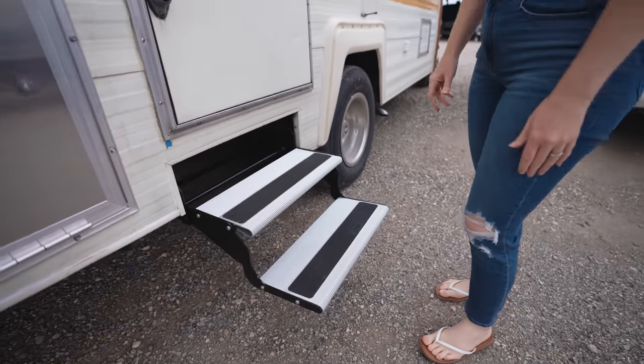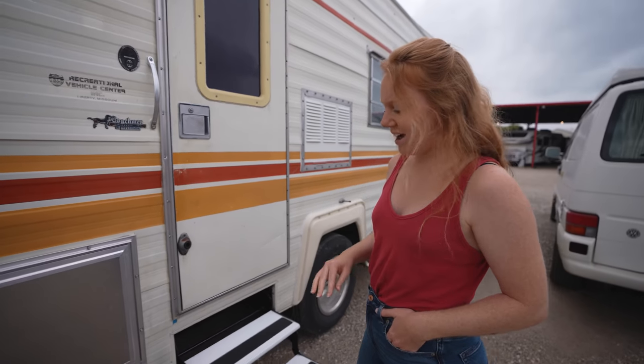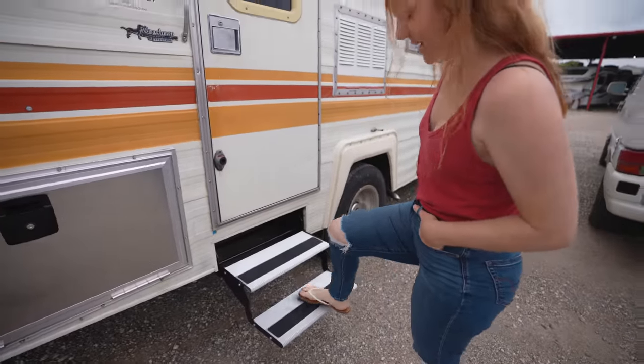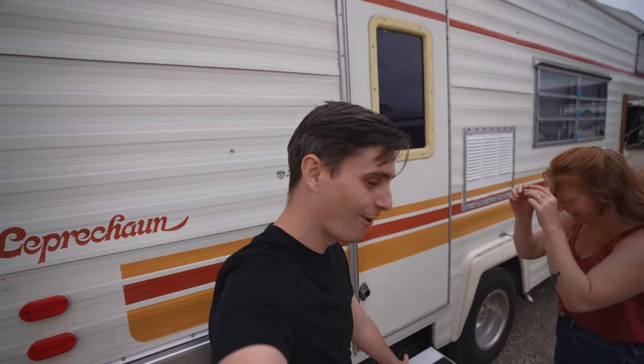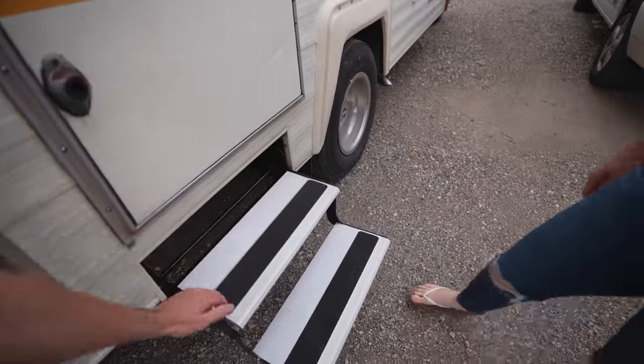Stairs, huh? Ooh. Oh, that's so much nicer. How about that? This is honestly something that I just thought we were gonna live with our entire life with this RV, having janky stairs. Oh man. Oh my god, they don't move at all. The old ones used to bounce up and down as you'd walk up. It was like being on a diving board when you stepped on it. And these ones also stick out a little bit further, so it makes it much easier to climb in.